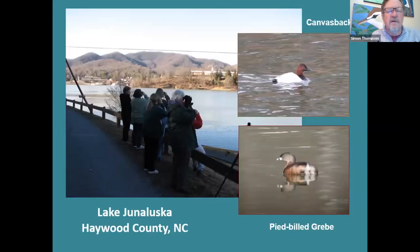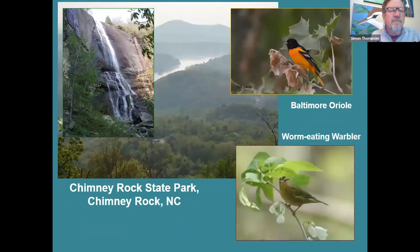Lake Junaluska. Are there any Methodists amongst you? It's a Methodist camp up here in the mountains in Haywood County. Great in the winter. We've even had pelicans on it in the past. So I was there the other day and there's loads of ducks there. Another great spot that I'm sure some of you have been to, Chimney Rock Park. It used to be private, now it's a state park.